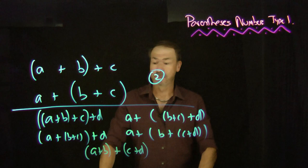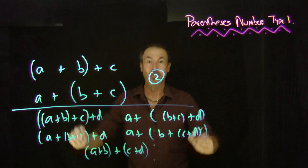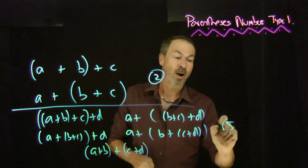Most people go left to right, some people go right to left. Doesn't matter, just do them one at a time, in which case I'm doing that sum once, then I'm doing that sum, a sum of two things, and then I take those two answers and again adding those two things. I'm only ever adding two things at a time. And you can check, there's no other way. There are five ways to arrange parentheses around a sum of four terms.